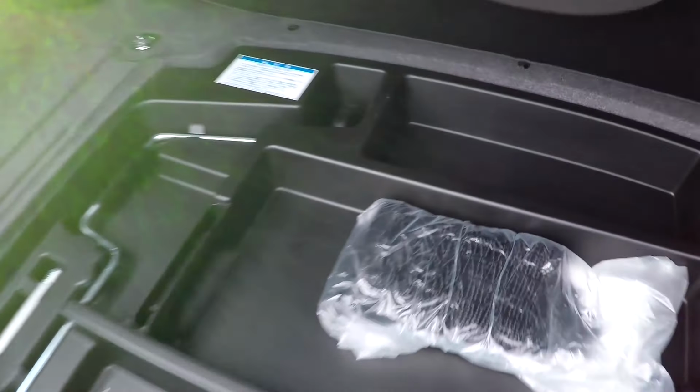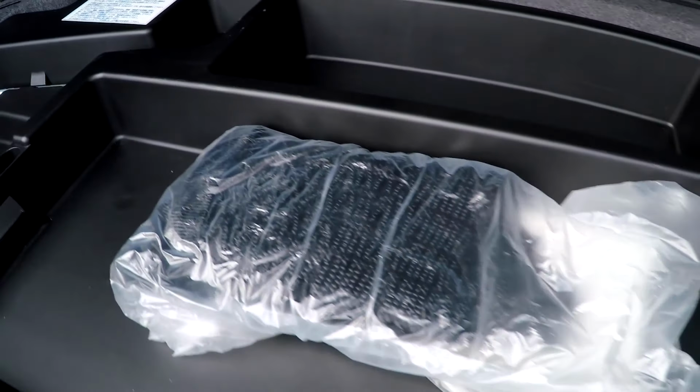Okay, it's super clean in here. It's got a factory extra mat cover. There's your factory cargo nets, never been used. I'm just finding it a bit hard doing this with one hand.